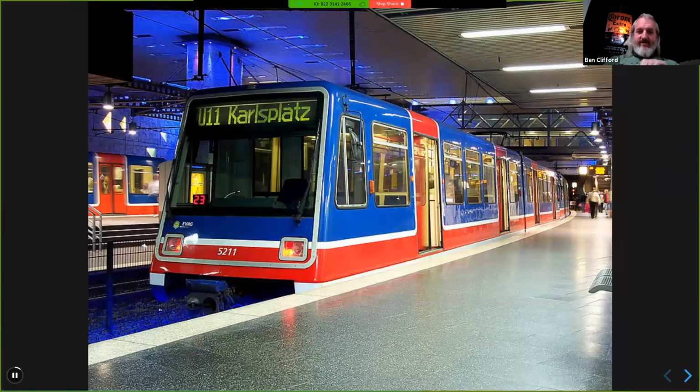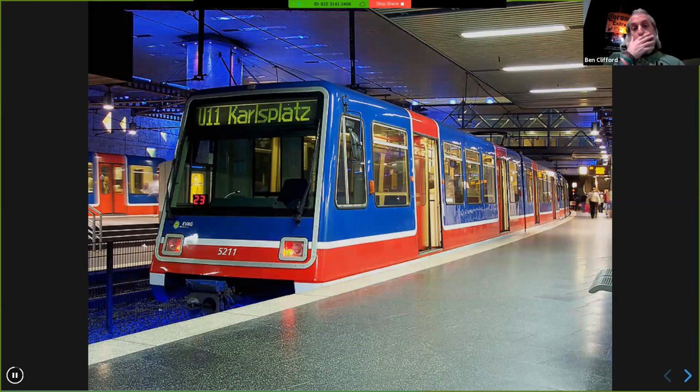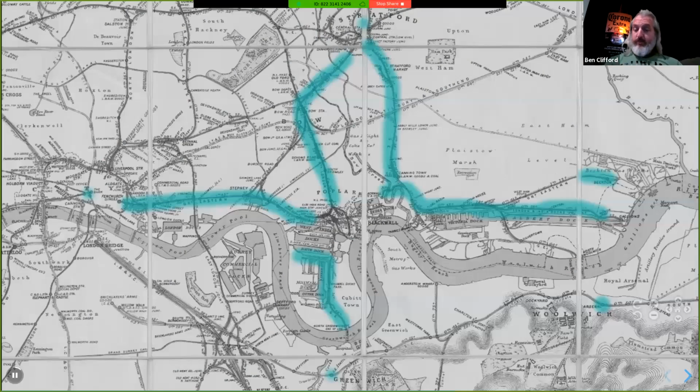DLR, my favorite. You might notice something wrong with this, that the DLR train is labeled in German. That's because all the early DLR trains couldn't go through tunnels like the Bank Tunnel when they upgraded it. So these all got sold to the city of Essen for their public transit system.